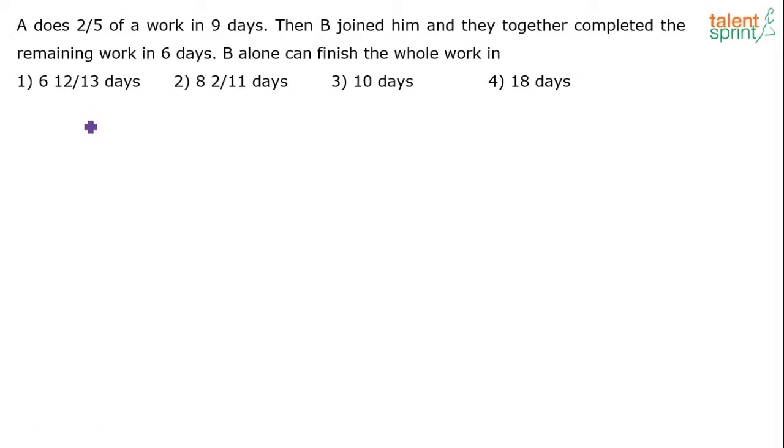Now you see, A does 2/5 of the work in 9 days. So the total work will be done in how many days? 45 by 2 days. You can understand this mentally, right? I mean 2/5 in 9 days, so 1 unit in how many days? 9 by 2 by 5, that makes it 45 by 2. I hope you are able to follow, right? What's the calculation behind it?